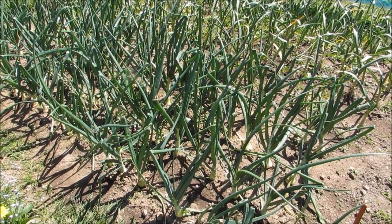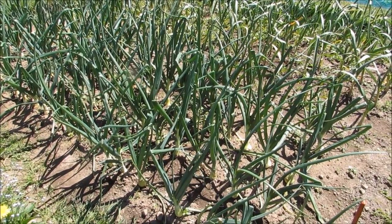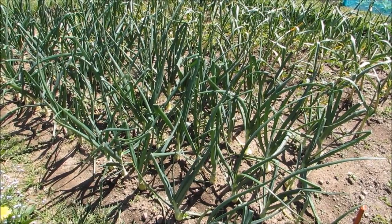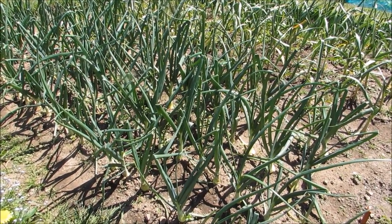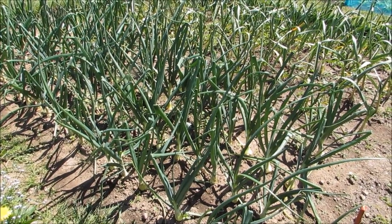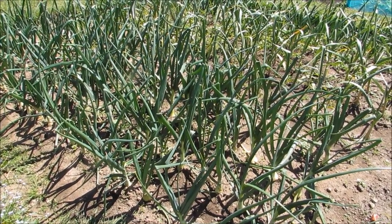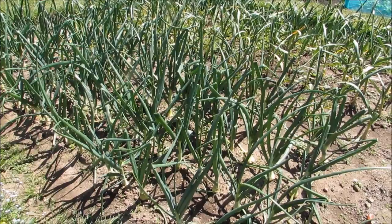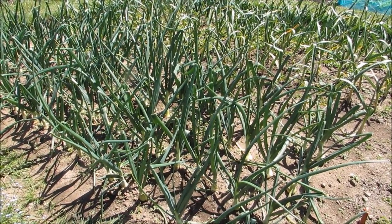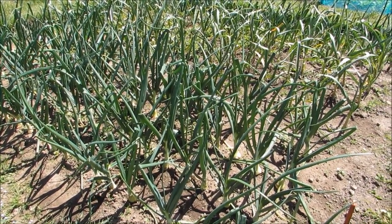I'm all right because I don't want mine for storage. What I'm going to do is, when they're all ready and dried, I'm going to chop them all up and freeze them. It doesn't bother me that they're flowering. I just nip the flower heads off of them and that'll be fine. But if you wanted them for storage, the ones that do flower are not really any good for storage. And so if they started to flower, you'd have to bend them all over.